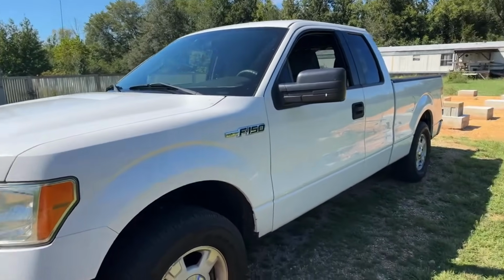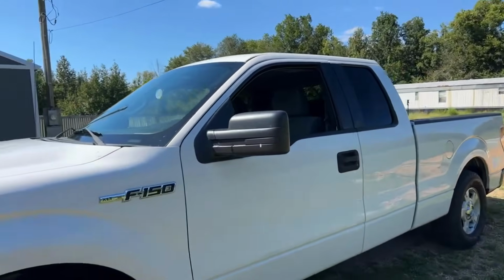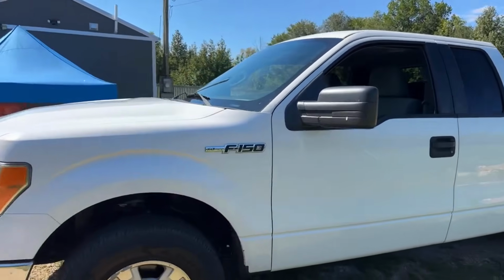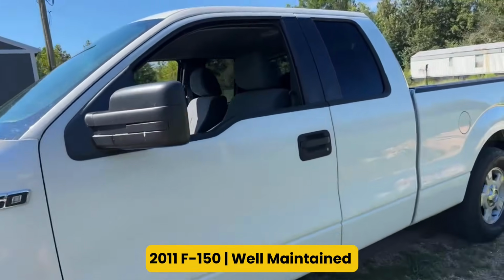Yep, I finally bought a truck. Not new, but new to me, and it's already making things way easier. Y'all, I've been watching Facebook Marketplace and local lots for months, but everything under 10 grand either had 300,000 miles, no bed, or more rust than I was willing to mess with.